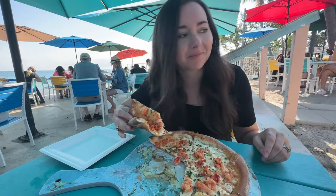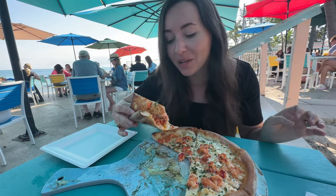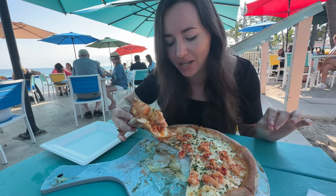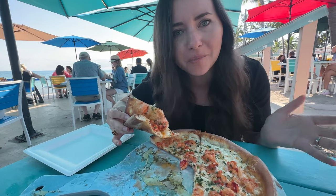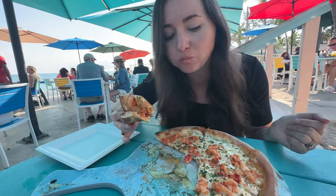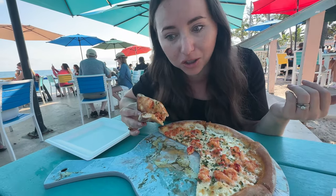Yes, it's really, there's a rooster going crazy right here. So it's actually really good. It's creamy, nice and creamy sauce, and you can taste the lobster on it. Lobster on pizza is actually a really good combination. I never thought the lobster and pizza would mix, but it actually tastes really good.